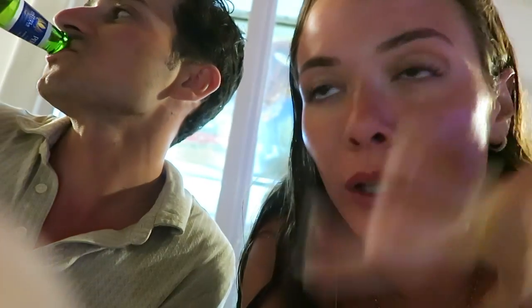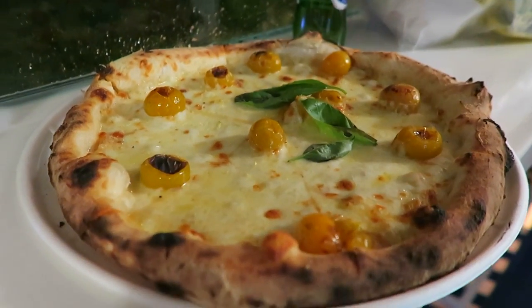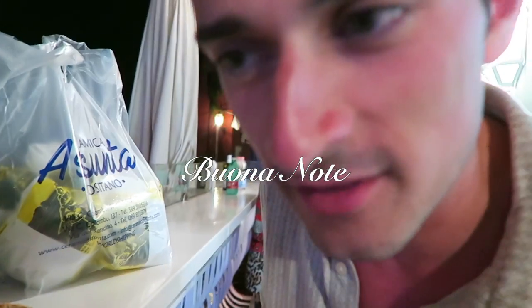Also, it's lightning all over the beach, all over the water, and we just watch people get in a boat and sail out to sea. And we're like, for sure. Not me. Okay, this looks phenomenal. That's yellow tomato. It's different than the red because of the color.